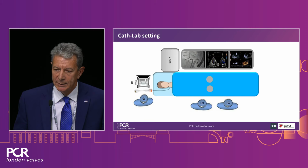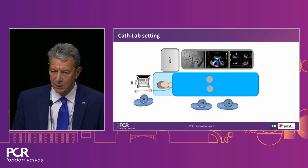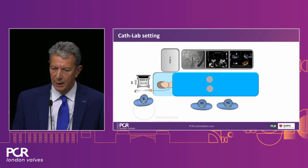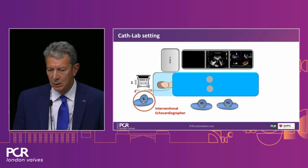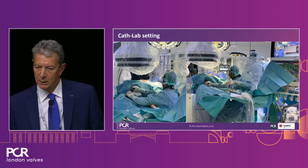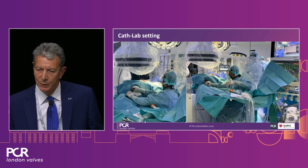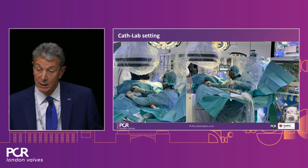And that's meant to change the organization of our cath lab, because we change the position of the interventional imager, that is at the head of the patient, similarly to the position of the TOE. And this is the cath lab setup with the position of the two interventional cardiologists and the imager.